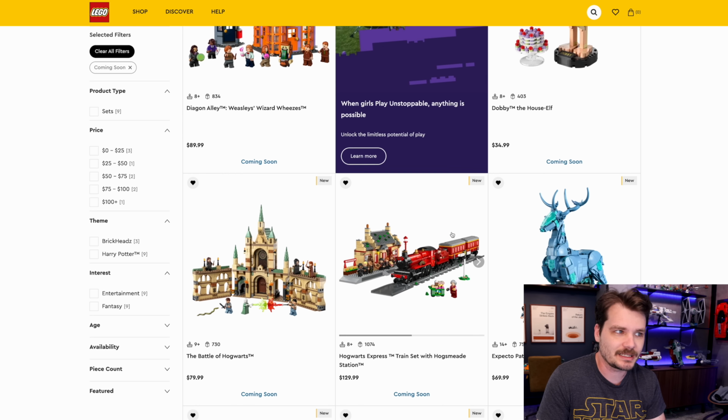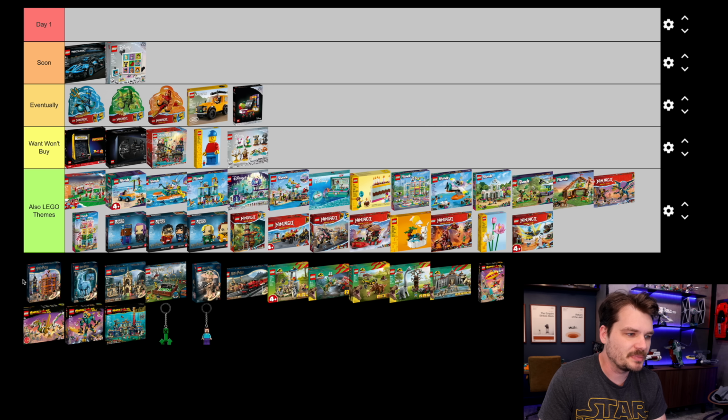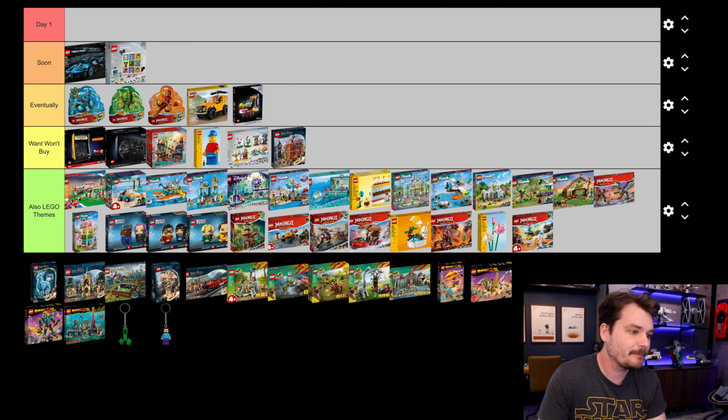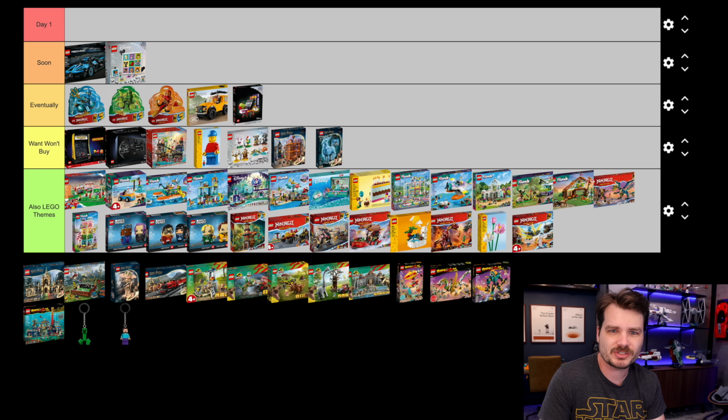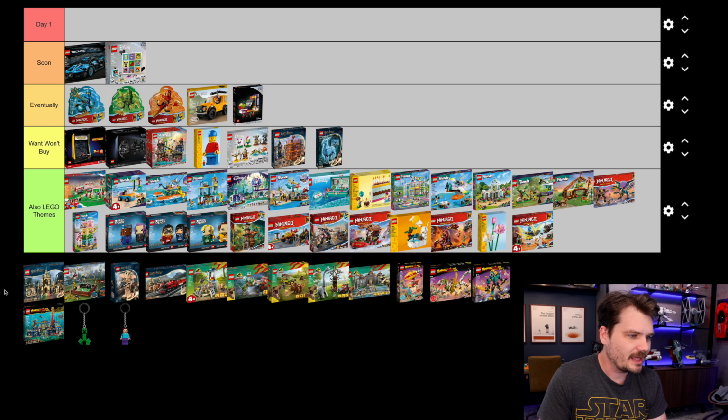So some of these are easy to classify, right? Brickheads, I don't have the time or the budget for them. That cool Weasley shop is cool, but I'm not gonna get it. The Patronus one I actually like from a construction standpoint, but it's just a blue thing, right? I don't need that. It'd look cool on a desk, but if it wasn't Harry Potter, people would be like, why you got a big blue deer on your desk, dear? Assuming you're talking to your spouse or significant other and you have pet names for them.